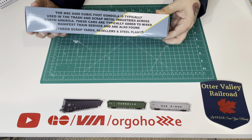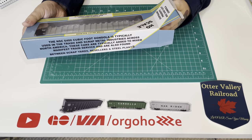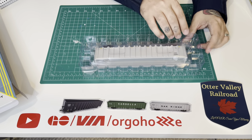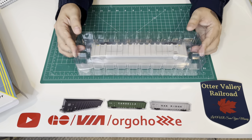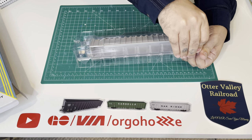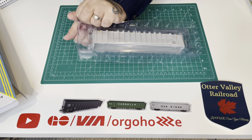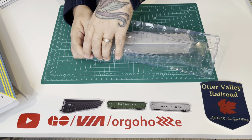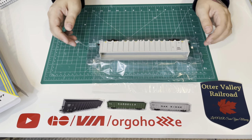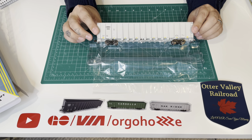So these have not been opened. This is brand new. I'm very excited. This car is massive. It is a massive car. So you get your plastic shell casing here, which are tightly held together for zero movement of the car when it's in transit. And then you have your plastic covering to keep it safe. And then the actual car itself.